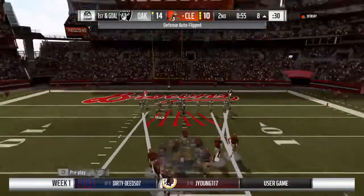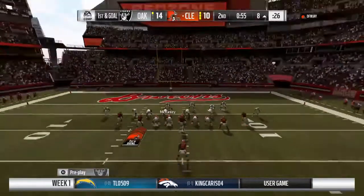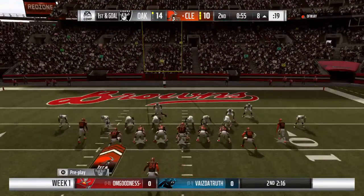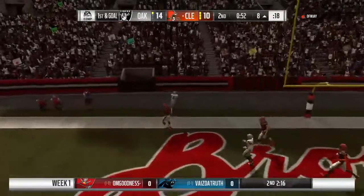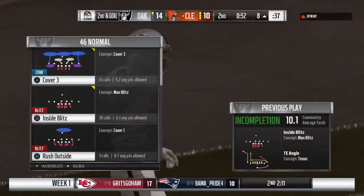So it's first and goal and a great opportunity to get that lead back before the break. Here we go now. Green 39. Green 39. Looking to throw. And his throw's going to be incomplete. Rashaan Melvin that time able to make the play.